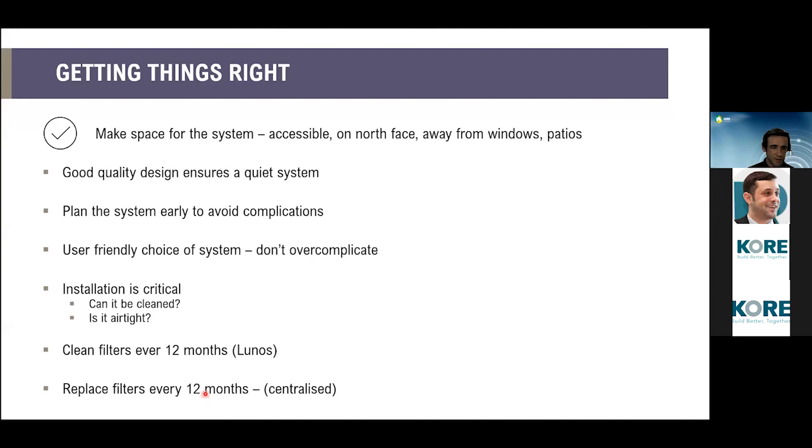On the subject of filters, the minimum recommendation is that they're cleaned or replaced every 12 months. For decentralized, it tends to be a clean. Your filters should last you about 10 years. For centralized, it's generally a replacement. It's definitely not a bad idea to shorten that time frame from 12 months. It's also one of the reasons why people like to have the centralized system located inside the building, in a utility or a hot press. If it's there, you're more likely to be okay to change the filter.